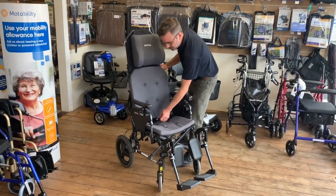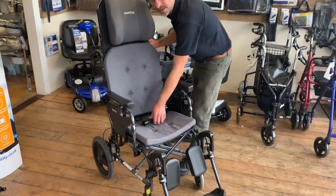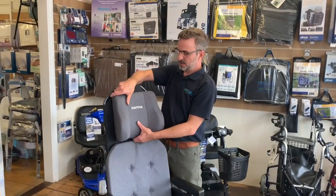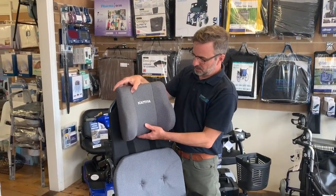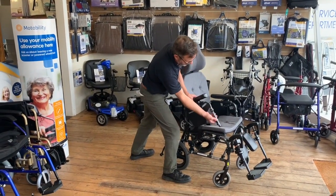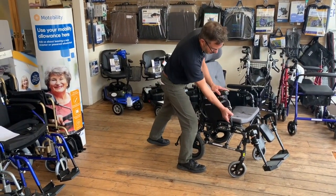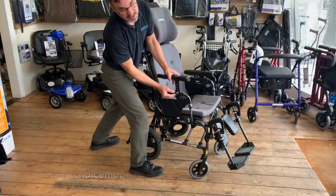502 comes with the seat belt as standard, can have a harness as an option. The headrest cushion is adjustable. Arms will flip back, side transfer. They are also height adjustable.